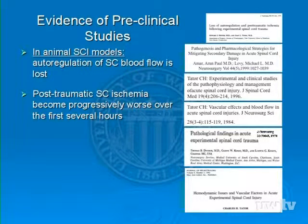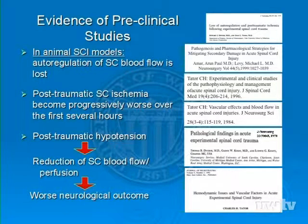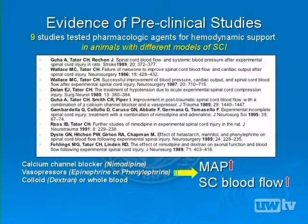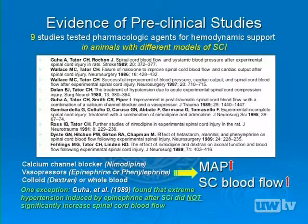Post-traumatic spinal cord ischemia becomes progressively worse over the first several hours after injury, and post-traumatic hypotension will lead to a reduction of spinal cord blood flow and perfusion, and can also worsen neurological outcomes. And 9 articles look at pharmacological agents for hemodynamic support. Calcium blockers, vasopressors, and also colloid or whole blood were given to elevate the mean arterial blood pressure, which led to increased spinal cord blood flow. With one exception, Guha's group found back in the 1980s that extremely increasing the systemic pressure with epinephrine did not significantly increase the spinal cord blood flow.